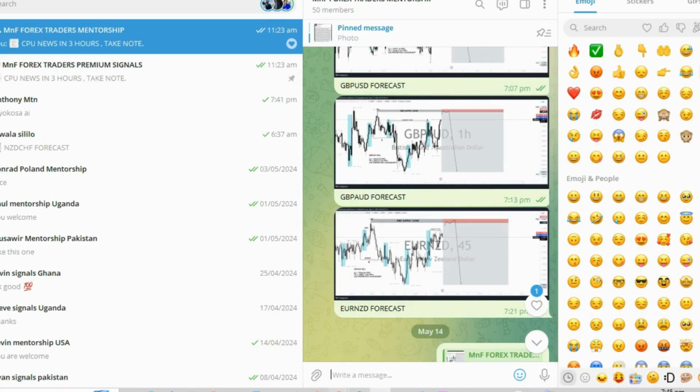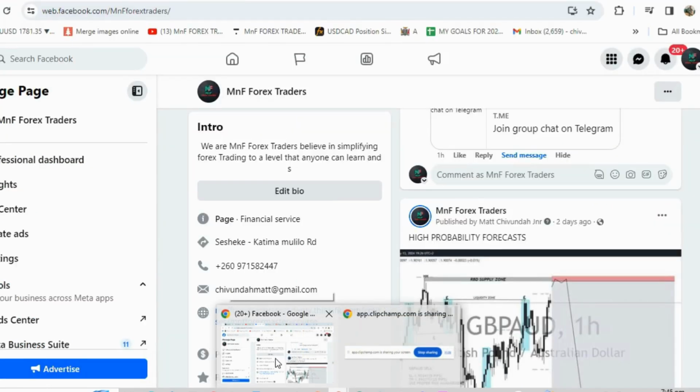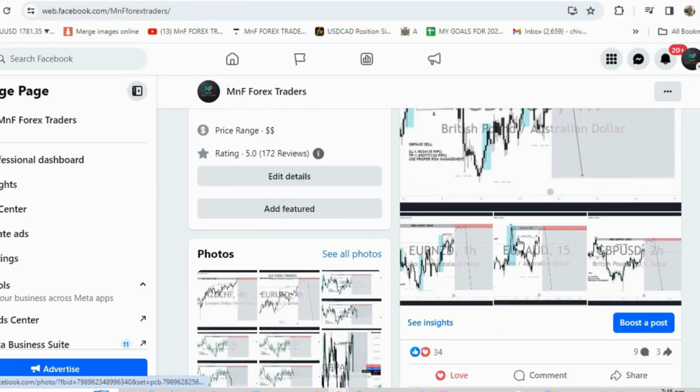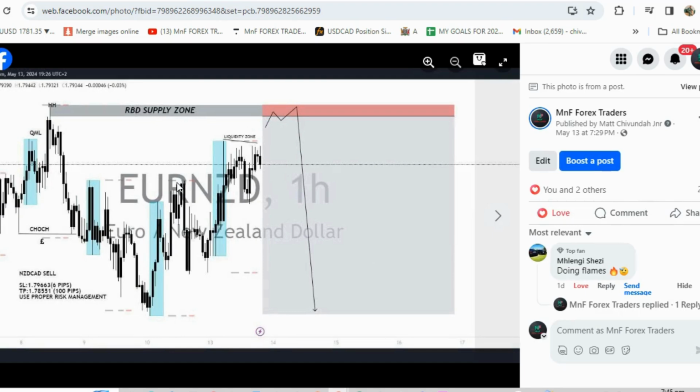So you can see that this was shared not just in our mentorship community but also on our Facebook and also on our Instagram channels. All these were shared in hope that maybe someone out there may be able to benefit, and you can see that Euro NZD was among these setups right here, which is just right here. Okay, this was the one right here.